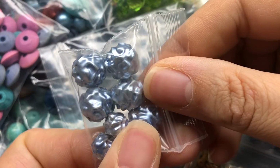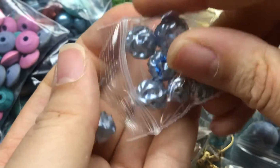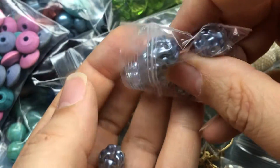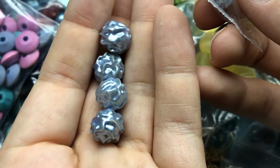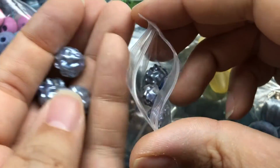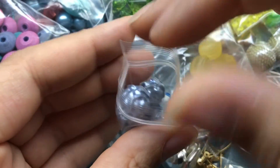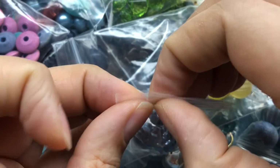Some pearl nuggets. These are great. I love those. I would for sure have used those back in the day. They're so pretty and they're so unique.